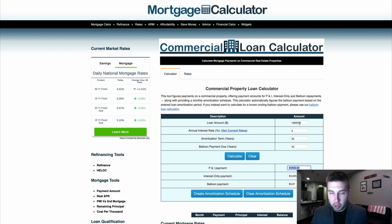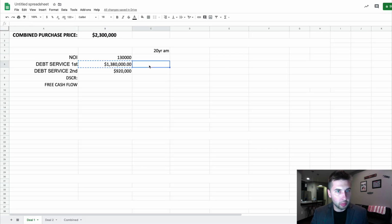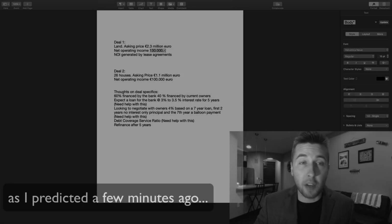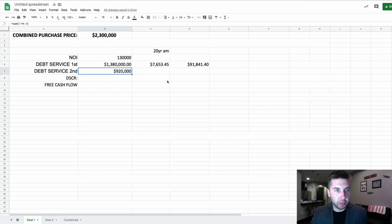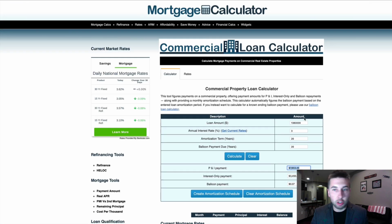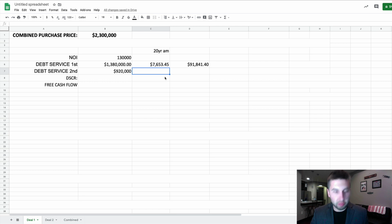Okay, so I just put in 1.38 million on a 3% rate on a 20-year AM, and that's his monthly payment. So equals sum times 12. It's already 90. I mean, this deal's not even going to float, but just right off the top of my head, that's not a great buy right there. I can already do the math on it, but I'm just going to continue going real quick. Yeah, I told you deal one was a terrible deal. It's not even going to cash flow. Give me a sec. 920K. And that's assuming a 3% interest rate on a 20-year AM, which is fairly favorable terms.